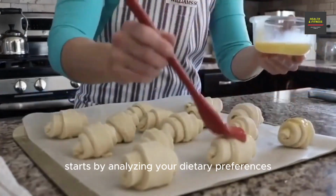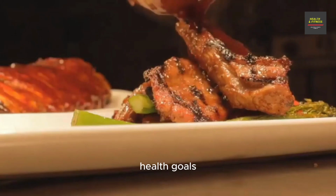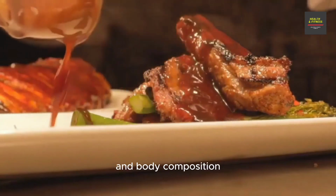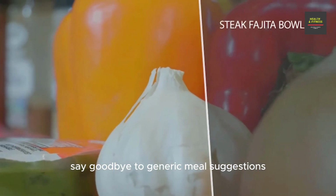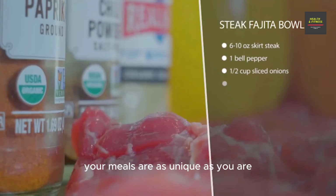KetoFlow.ai starts by analyzing your dietary preferences, health goals, and body composition. This leads to customized meal plans tailored to your needs. Say goodbye to generic meal suggestions. Your meals are as unique as you are.